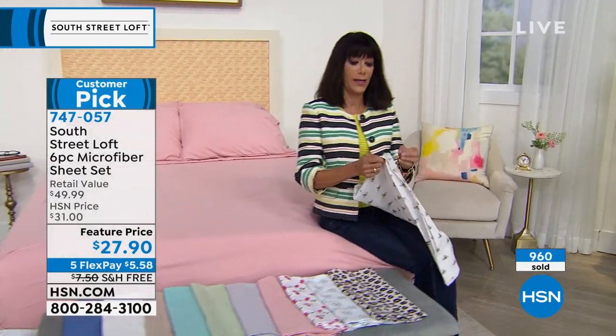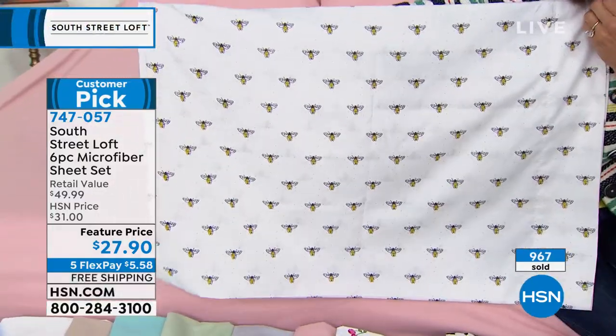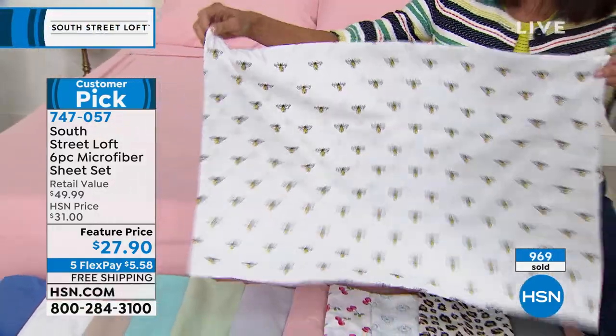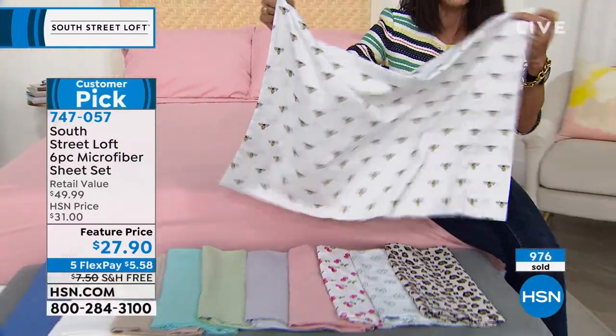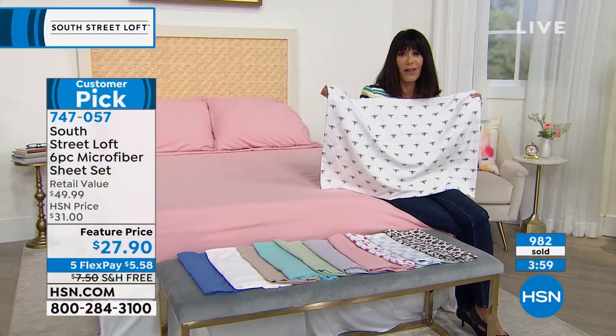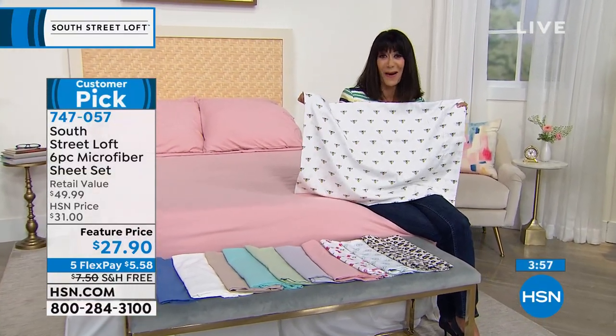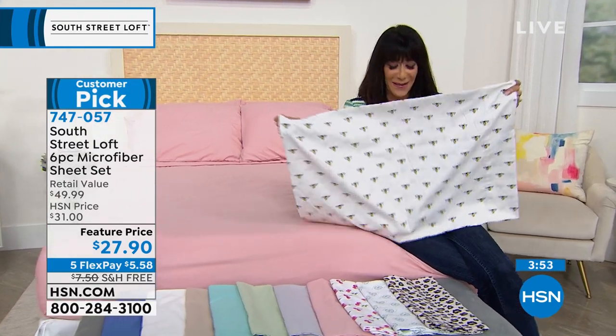I'm just gonna grab the honeybee. Fewer than 100 left of the fun honeybees. But even if I move them, I think you can get an idea of just how beautiful and soft the rain is. They just feel amazing. We can't say that enough, right, Steffi? This is where you just have to get them, don't you think?